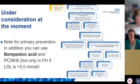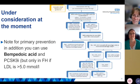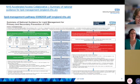So there's a new flowchart, but this is all still being debated about what we actually send around to everyone. But they're also going to add it in to a national pathway too. So we should see a lot more guidance. But in primary prevention, basically it's bempedoic acid. You can't use your PCSK9 inhibitors or siRNA. So for primary prevention, forget about the others. You've got statin, ezetimibe, bempedoic acid. The only subgroup otherwise than that is your familial hypercholesterolemia group, who should hopefully get reviewed by us in secondary care. So you can add bempedoic acid in if they're not at target, and as long as they're not on good intensity statins.